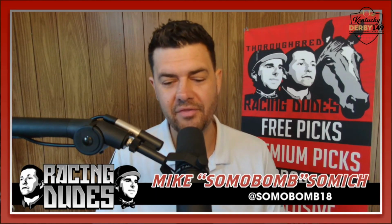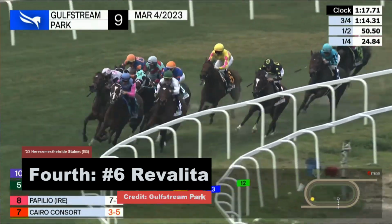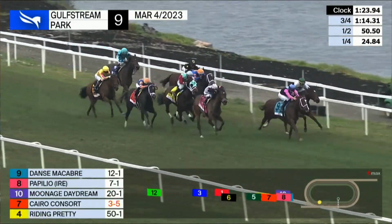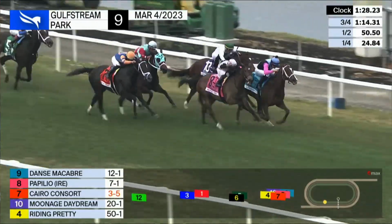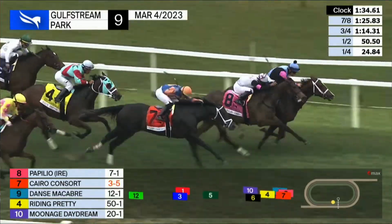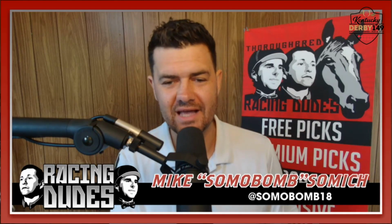Let's talk a little bit about the 11, Ravalita here. Chad Brown training this one as well. This will be second time in the U.S. Ran behind Papilio and Cairo Consort first time in the U.S. Now we're getting second time out. I would expect she takes a step forward, but this 11 post draw is a little bit of a concern for me. Going to be hung wide on the first turn. This one's going to come from way off of it as well in a race that I don't think has all that much pace. So definitely one that I think has a shot, but not as high as some others here.